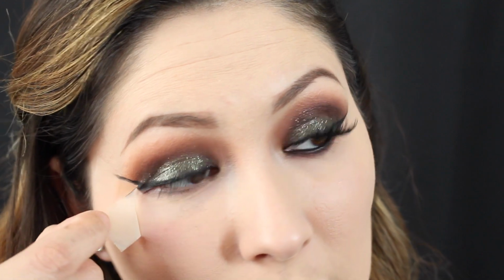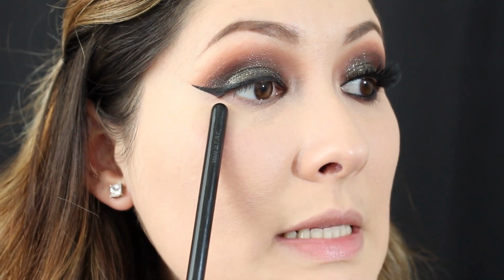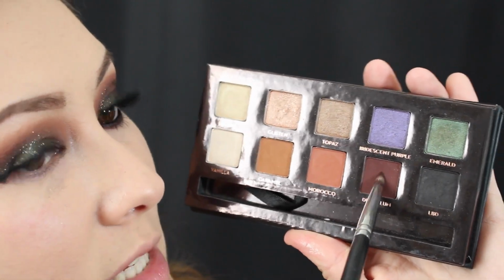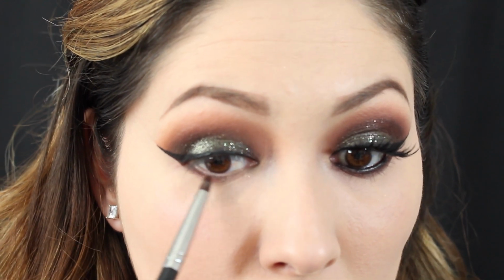So now that I have my eyeliner down, I'm just going to take off the tape, and it should reveal a beautiful clean line. So as you can see, the liner comes down to here, but what we're going to do is go in with a pencil brush and pick up the color Deep Plum, and we're going to follow this eyeliner onto our lower lash line and just line the lower lashes.